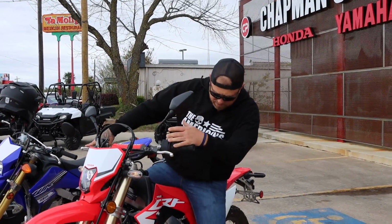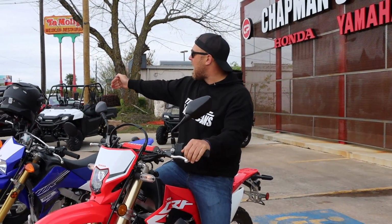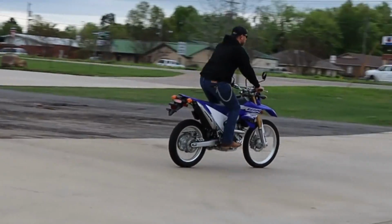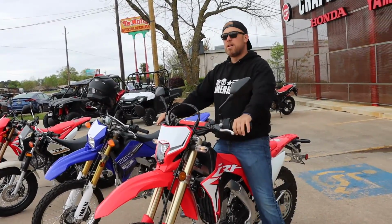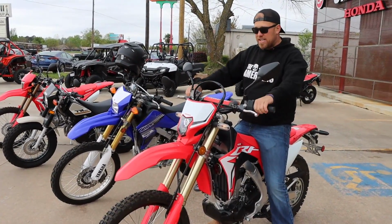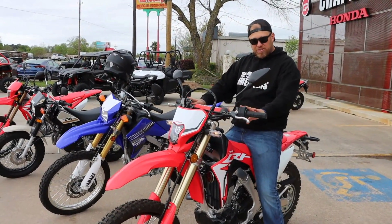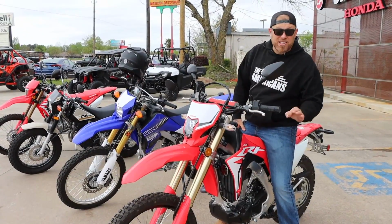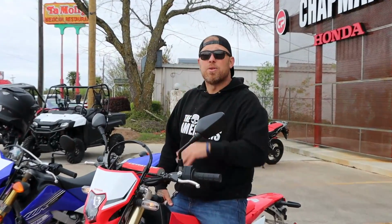I would say the suspension is probably right between the Honda 250 and the Yamaha as far as softness and sag sitting on it. I'm a little bit more flat-footed than I was on the Yamaha, but the stance is great. The handlebars are up higher. Everything feels more put together, like a real motorcycle. And just in the parking lot, the power was stupid fast. Let's see what it's like on the road.